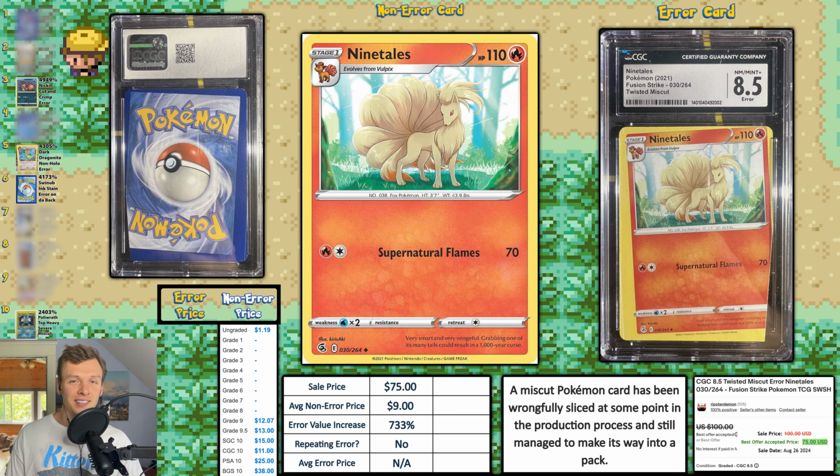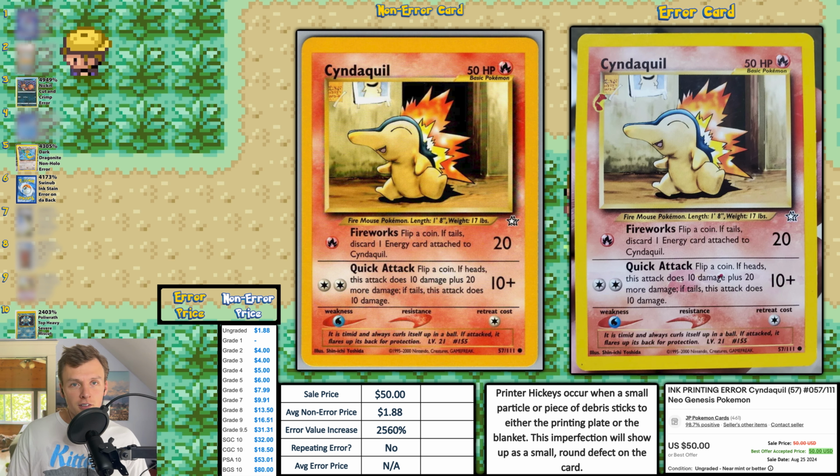Average non-error price is $9, so this had a very solid 733% error value increase. The skewed Ninetails, that's a cool card. Congrats to the seller on this one. Here's another first for me. Here we have a Cyndaquil from Neo Genesis, and this has a couple printer hickeys.